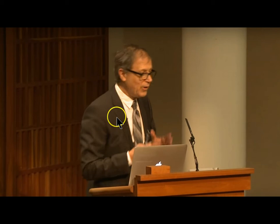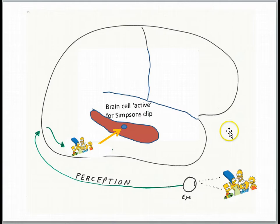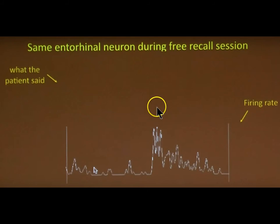By the way, that's Itzhak Fried, and it's his team, his research that we're looking at here. So what we have now is that Itzhak Fried and his team have identified a brain cell that seems to selectively respond to the Simpsons clip and not the other video clips. So when the subject sees The Simpsons, that particular brain cell became highly active. The question is whether that same brain cell will be reactivated when the subject remembers or recalls the previous clip that they just saw. So now we're in the recall session.